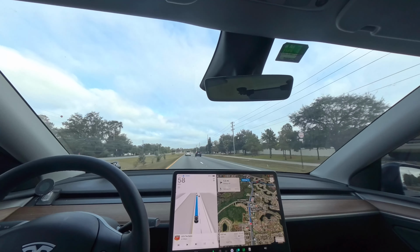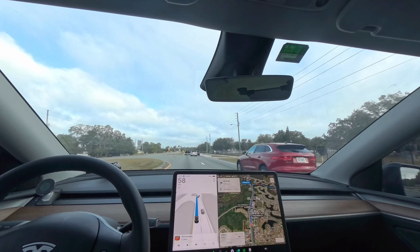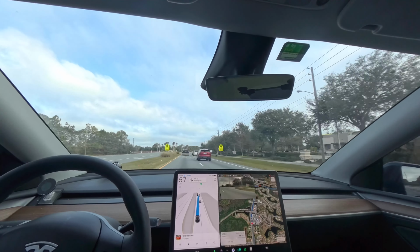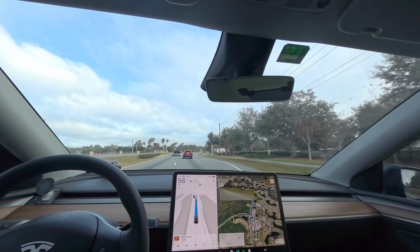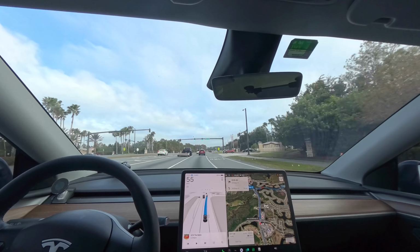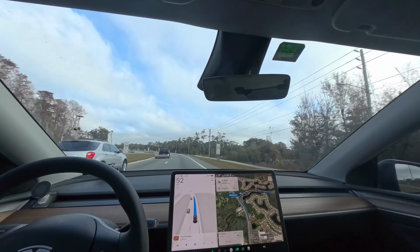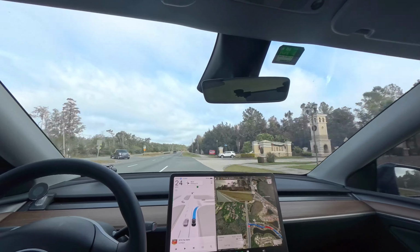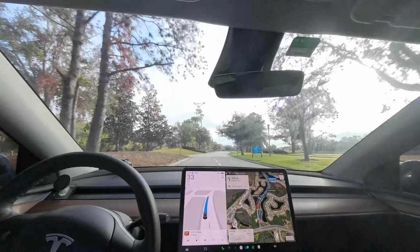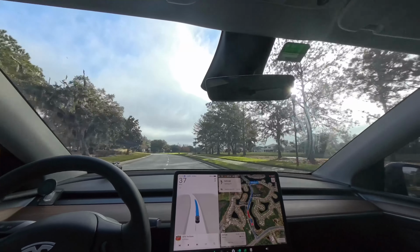So it's going to take us into the main entrance to the neighborhood, which is the second entrance as you come from the south. There are two entry lanes, one with guards and one with just the gate and the barricade for residents. So sometimes I have to indicate a lane change to keep it over to the right to go through the residence lane. So it always seems to take this left lane, which would take us to where the guard shack is. So I'll do a right turn signal here to get it to move over to the right lane.